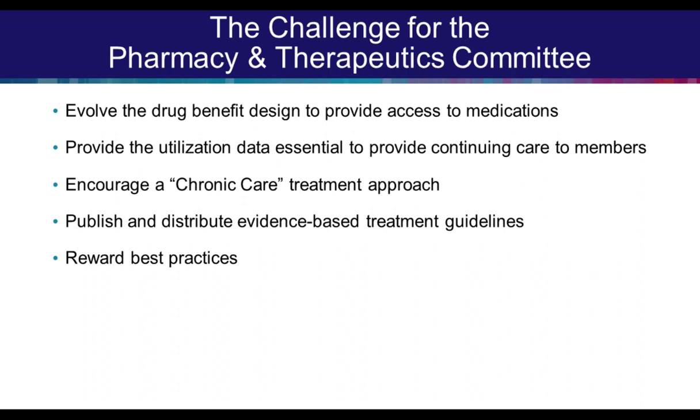There are several challenges for the company's P&T committee with regard to these drugs. First of all, to identify and distribute evidence-based treatment guidelines. Secondly, to evolve the drug benefit design to provide access for these medications. Third, to provide the utilization data essential to providing continuing care to members. Fourth, to encourage a chronic care treatment approach so that those patients are treated on a continuing basis. And finally, to identify and reward those best practices that determine the best possible outcomes.